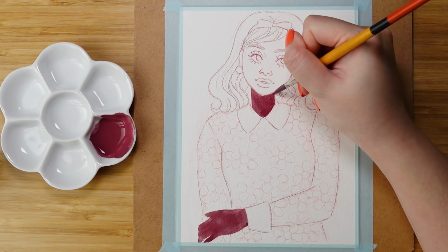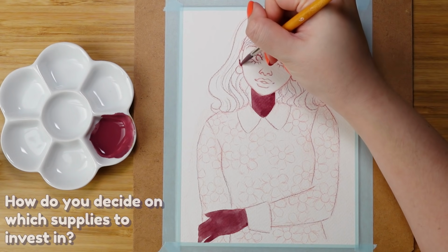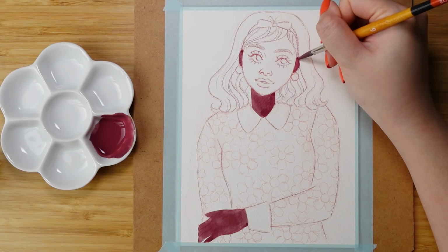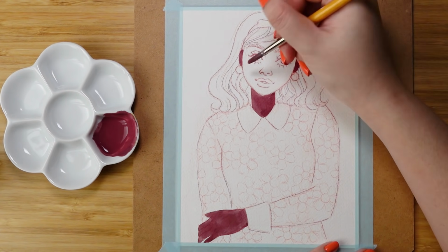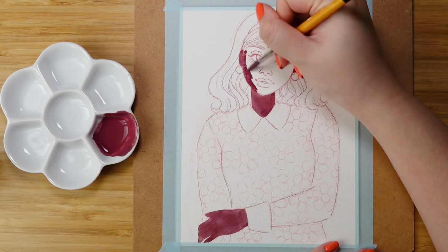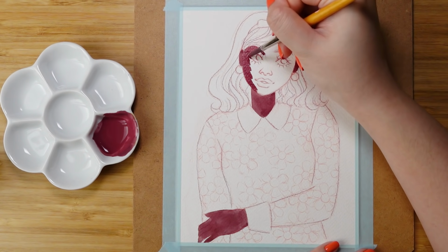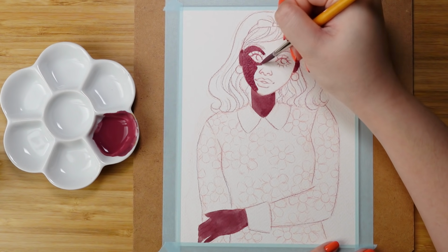So the first question we've got here is, how do you decide on which supplies to invest in? I think the key thing to keep in mind when you decide to invest in any product is to do your own research. The benefit of our current age is that a quick search on the internet allows you to find tons of information and reviews from many different sources. Whether it is an article or video review, etc., it's good to seek out opinions from multiple different places on the product because everyone's experience with it is going to be different.